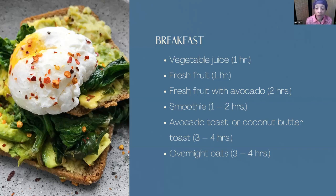Now, if we take avocado toast or coconut butter toast, that can take anywhere from 3 to 4 hours, depends on the volume. Now, if you look at the picture that I have to the left, that avocado toast has egg on it, which is a protein. Just by adding that egg, believe it or not, it will double the transit time of breaking that meal down. So it can take upwards of 8 hours to leave your stomach. And again, depending on the size of the meal that you're eating. And then overnight oats can take anywhere from 3 to 4 hours. Okay.